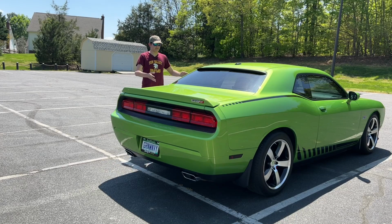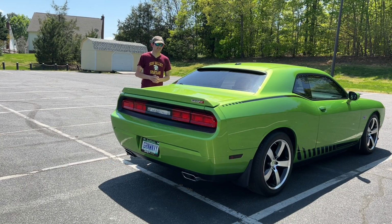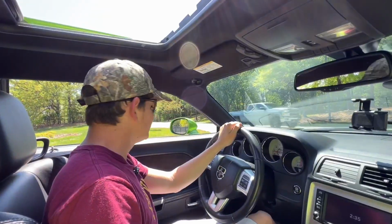And so that's the 2011 Dodge Challenger SRT. And now it's time for the fun part. It's time to get this car out on the road to see how it drives. Let's get this car out on the road. This is going to be the very first time ever driving a manual Challenger. All right, y'all, let's try this again.